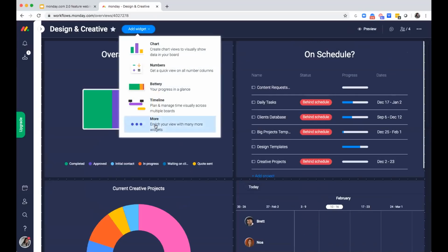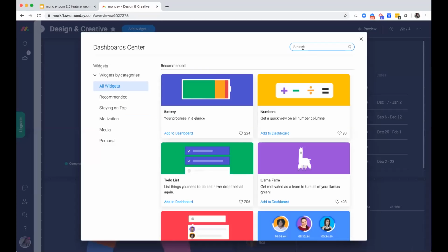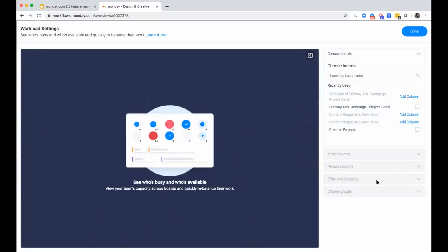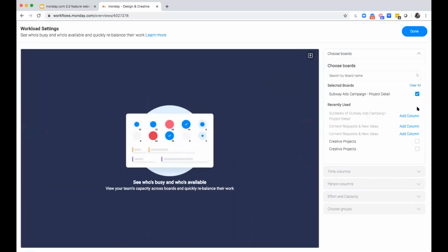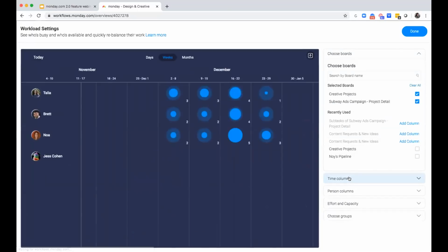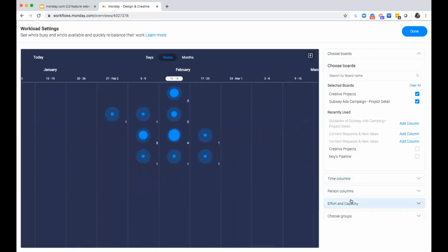add a widget, this is now my widget center, where I can search all of our various widgets, 25 already and many more to come. I can add in the workload widget. Functionally, I go through the flow of selecting which boards should be involved in the widget, as well as customizing a bit of the columns that I like, the groups, the effort and capacity. Essentially, you get the idea, but the configuration is very akin to every other widget.